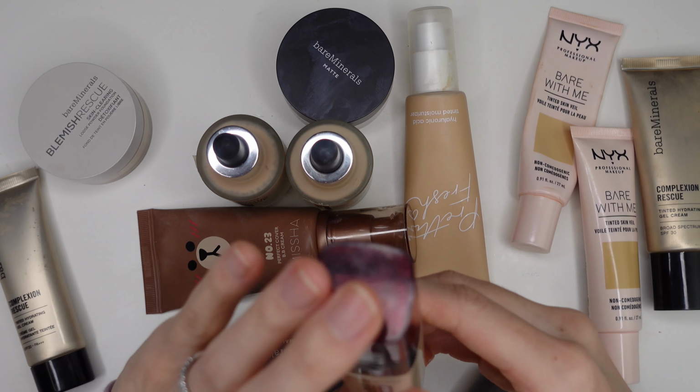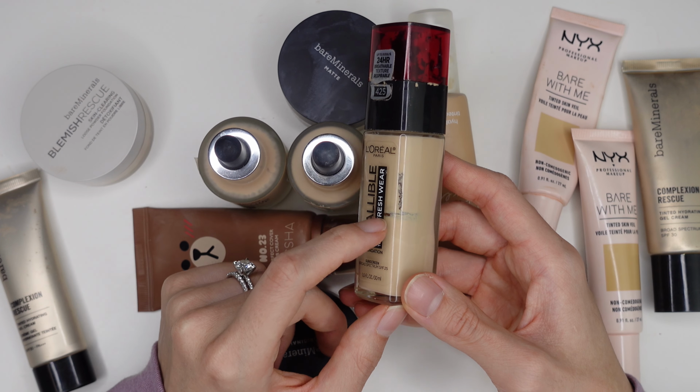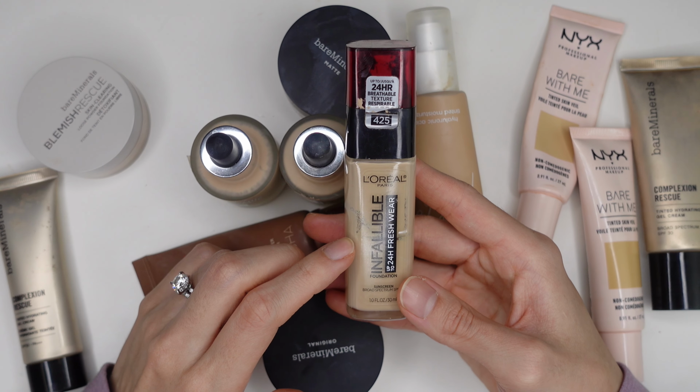Let's see, one that I am decluttering. I have used this foundation so much. You can see the settling line is at least halfway down. I've used at least half of this. Yeah, but 2019, easily, I bought this.